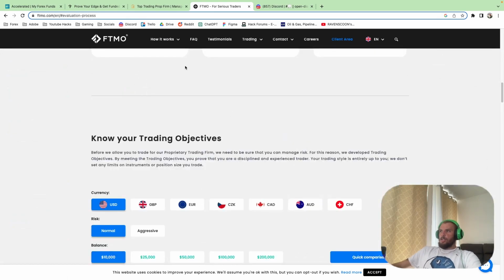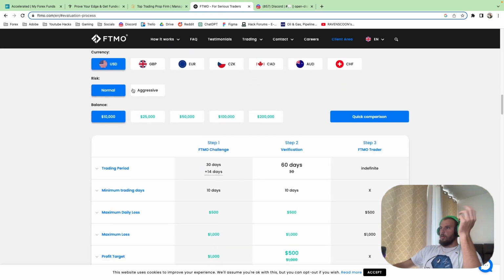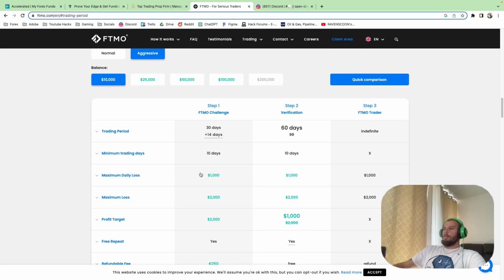They have an evaluation and a scaling accounts. With the evaluation accounts, it's pretty standard. You can choose between normal risk and aggressive. So for step 1, theirs is pretty standard. You get 30 days, and if you are profitable in those 30 days, you can get an extended 14 more days, and then you get 60 days to pass the second step. Within both of those, you need to trade for at least 10 days in order to achieve your goal.